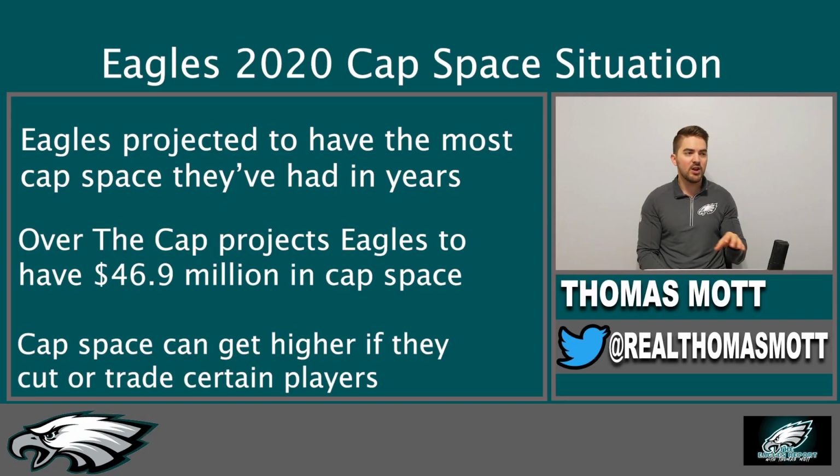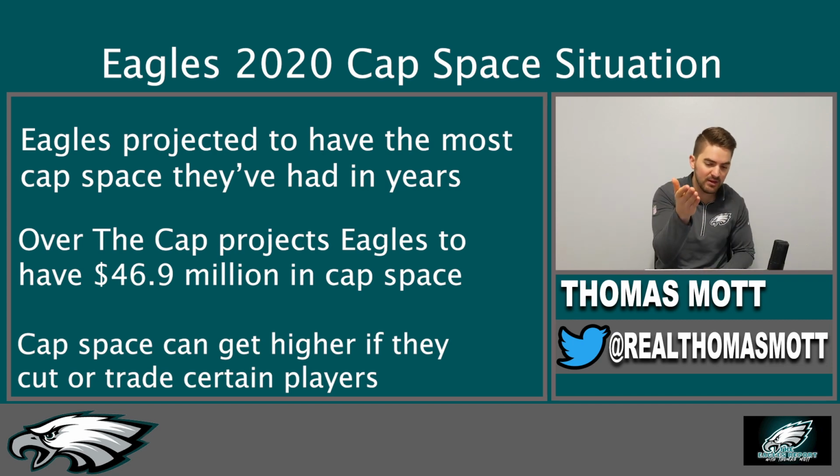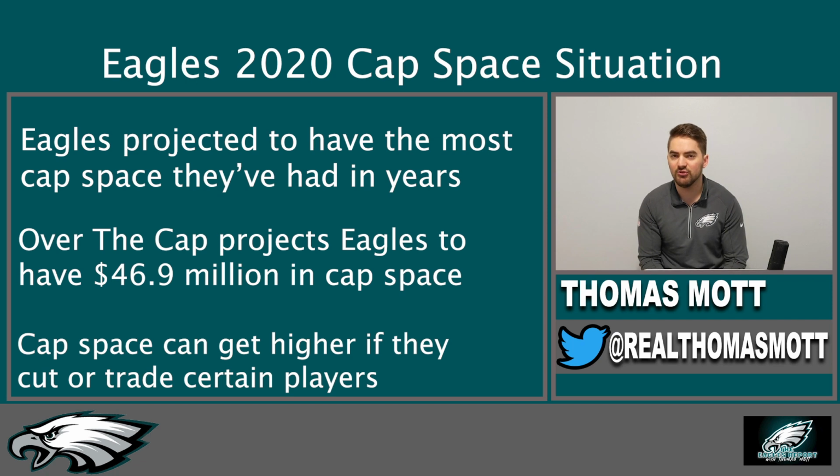I want to continue, though, and finish up with the cap space situation, because you have all these players, but can you actually re-sign them? Or you have all the free agents from other teams, can you actually go after them? Here's the deal. The Eagles are in the best cap situation they have been in for the past 10 years. They have an insane amount of money. We have not had this luxury in a very, very long time.